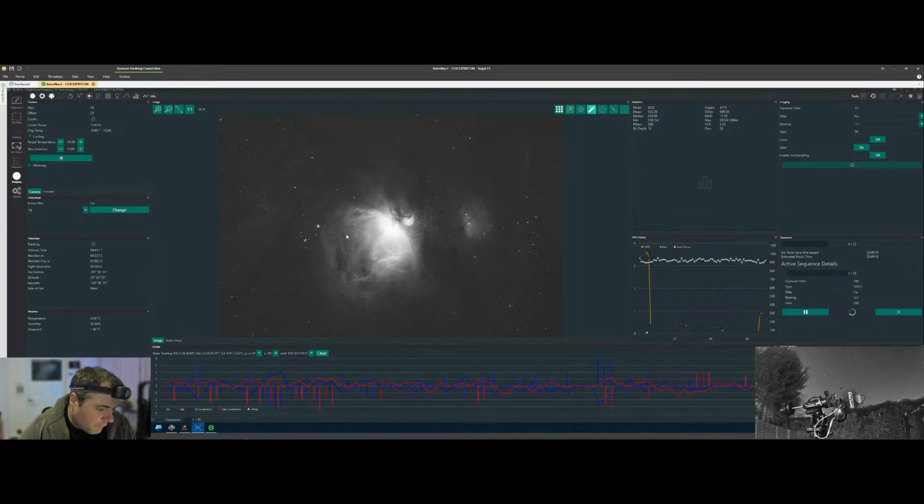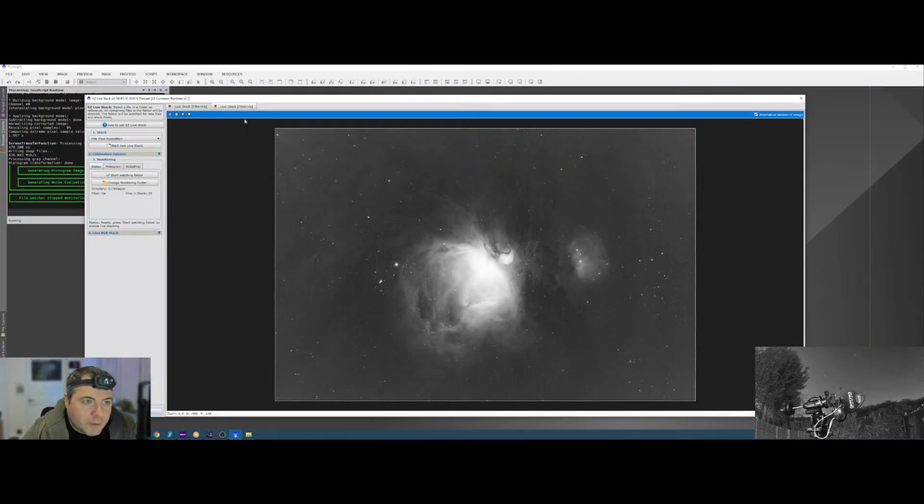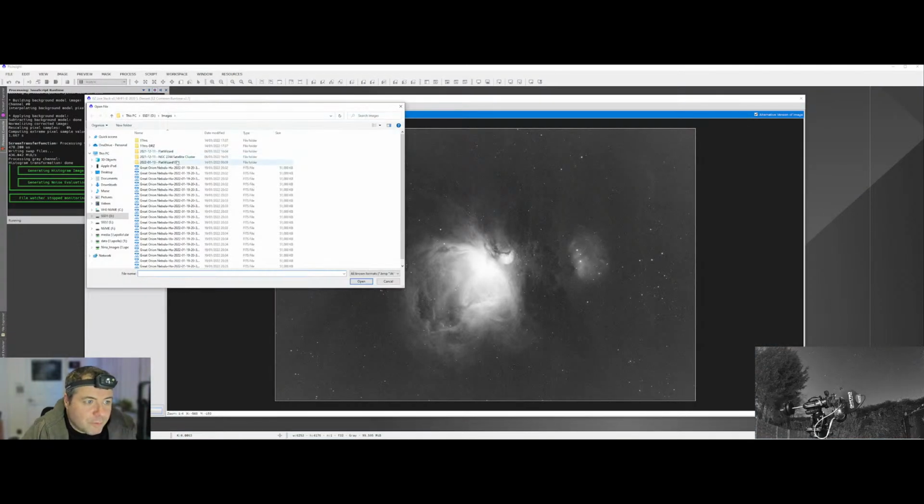Only problem we've had with the flips is the first plate solve always fails. Oh, I'll have to check that. I know eventually I might get the same, but I've never really noticed it, to be honest. When we've got a meridian flip, well, we've got a meridian flip in an hour. So we'll see how it goes. Let me try a live stack of these 5-second exposures.